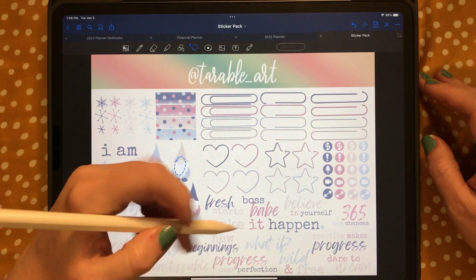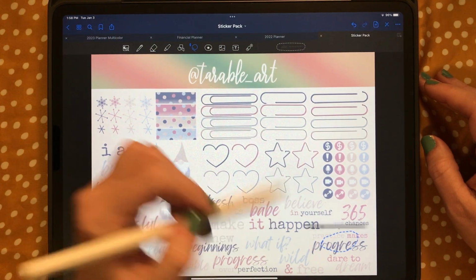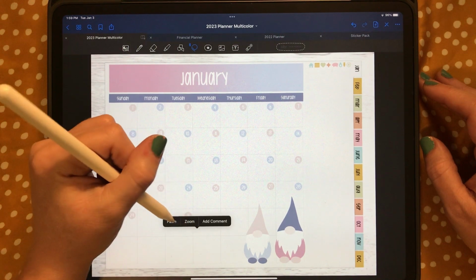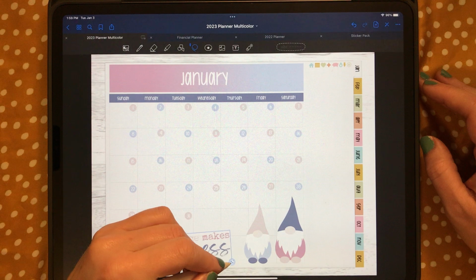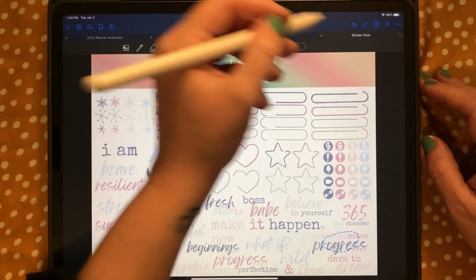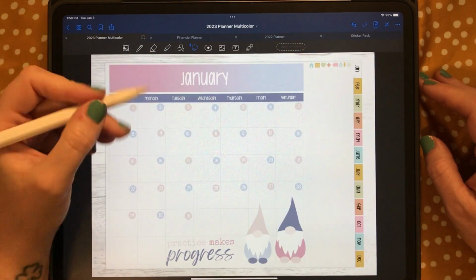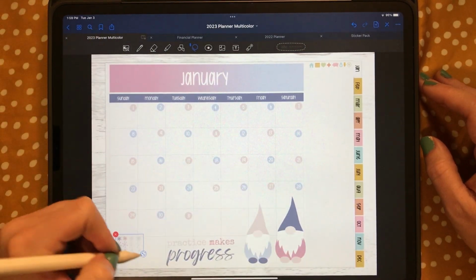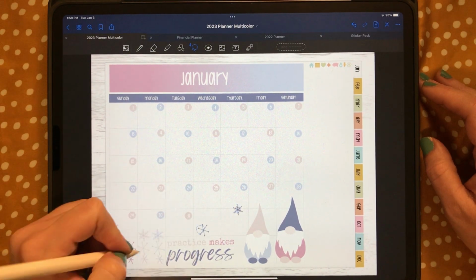And then I'll add one of these quotes. Maybe this one, I really like this one. Practice makes progress. So I'm just gonna tap and paste. It's just a little reminder to myself. That'll do, and then I can add in maybe a few little snowflakes. So I'm just gonna select all of these and bring them over here. And I'm just gonna kind of place them randomly.